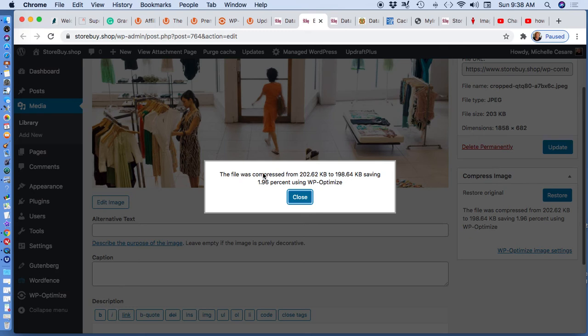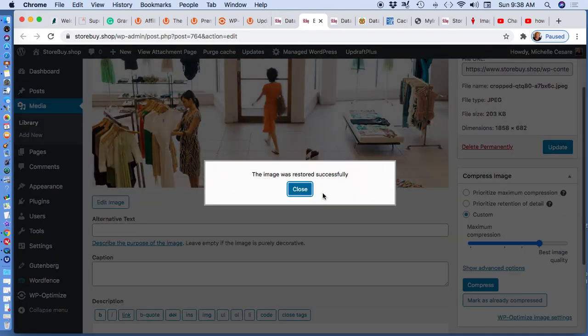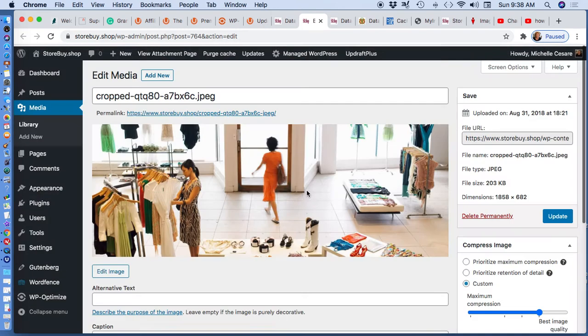The file was compressed from 202.62 kilobytes to 198.64 kilobytes. I'm saving 1.96% space using WordPress Optimize. Isn't that great? Then you can restore it if you want to bring it back to the original size.